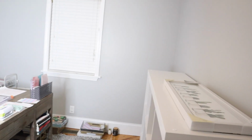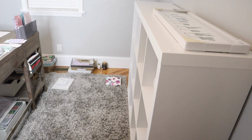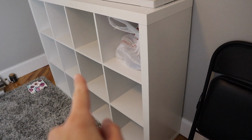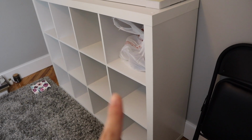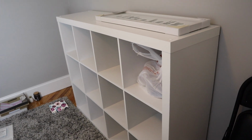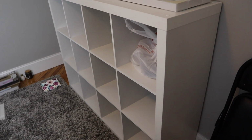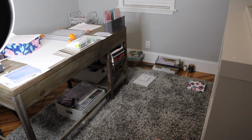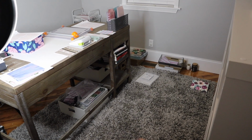So first, I'm just going to show you my office is a mess, and it's a little bit different than the last time you saw it because I have been moving things around. We got this little toy organizer, which we still have to strap to the wall before we can put all my daughter's toys in it because I do not want my daughter knocking this over on herself. So she has not been allowed in this room until we get that strapped to the wall. As you guys can see, it's a disaster in here because we are just working on organizing it still.